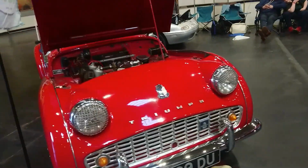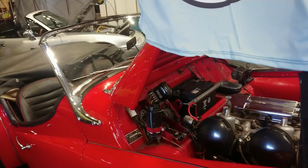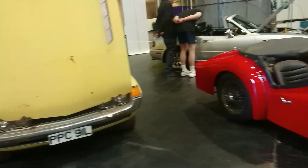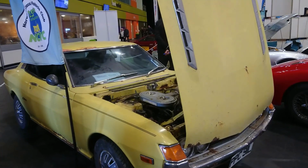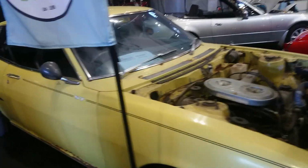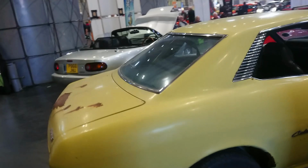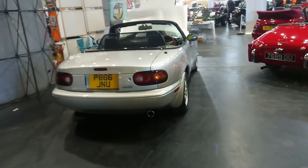Would like to get his hands on one of these. Triumph. This is a TR3. Yeah, it's a TR3. It actually says on the plate there. TR3, so late 50s. Oh, Mark 1 Celica. Yes, please, viewers. We like that. Having a little bit of restoration. '72, '73. They were sold over here, actually. I don't know if this is a UK spec one or a Japanese one. But yeah, the ST model. There was a liftback. This is, I think, a notchback 2-door.